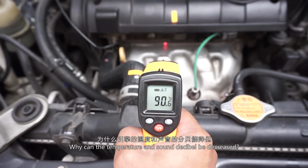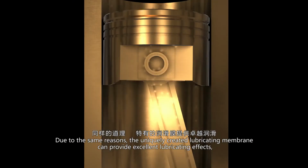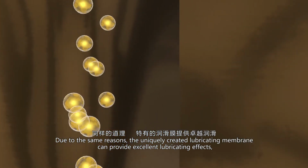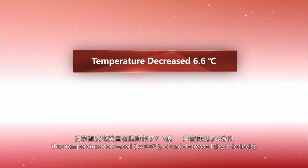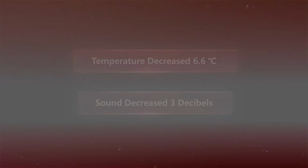Why can the temperature and sound decibel be decreased? Due to the same reason, the uniquely created lubricating membrane provides excellent lubricating effects. Less friction means less heat and noise. Thus, temperature decreased by 6.6 Celsius, and sound decreased by 3 decibels.